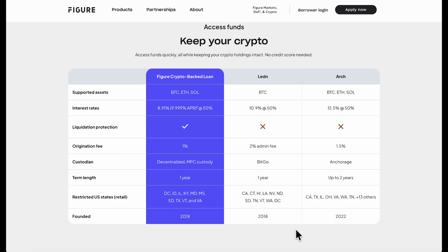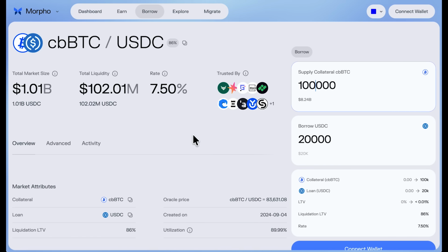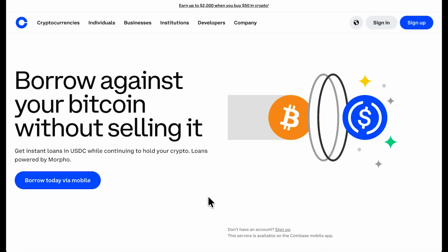Just something to note. So, in conclusion, why is Coinbase Borrow powered by Morpho the best? Well, their rates are historically much lower than competitors. It uses DeFi, so a loan takes seconds to originate instead of hours or days. You can borrow up to 1 million and soon 5 million of stablecoin with zero repayment schedule, and it's just very, very easy to manage within your Coinbase app.